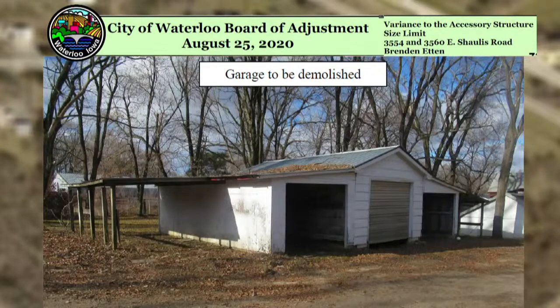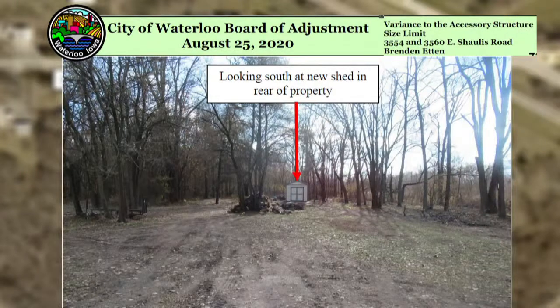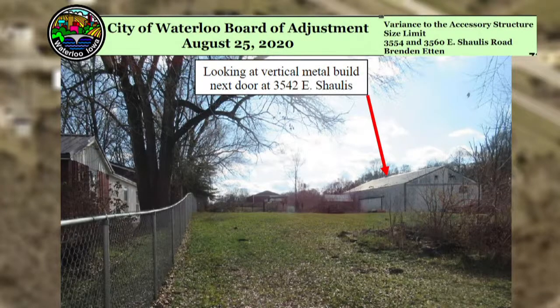Two, staff has heard no opposition to the request. The request would not appear to alter the essential character of the neighborhood. And three, the applicant has 12 months to demolish the current accessory structures and the home located at 3560 East Chalice Road.